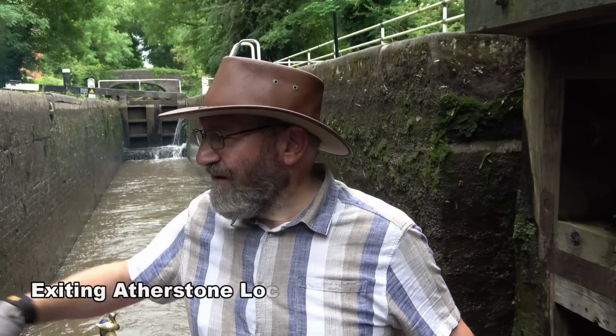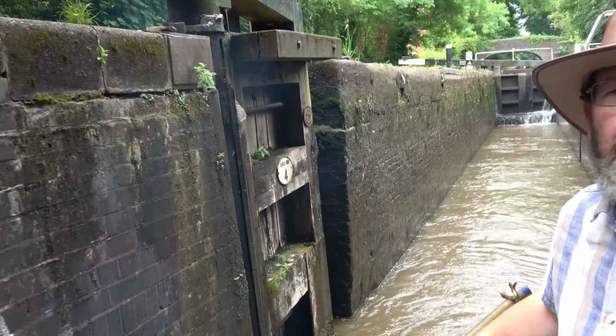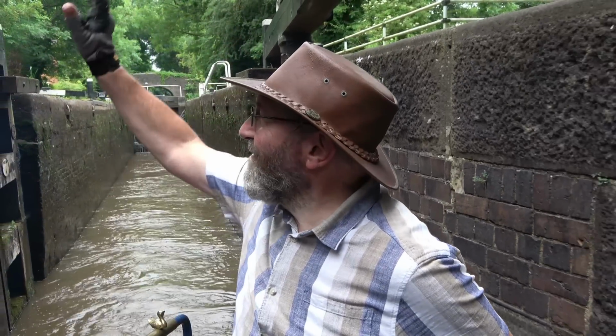What's on the door there? Lock number 4. I say door, I mean gate. Thank you very much.